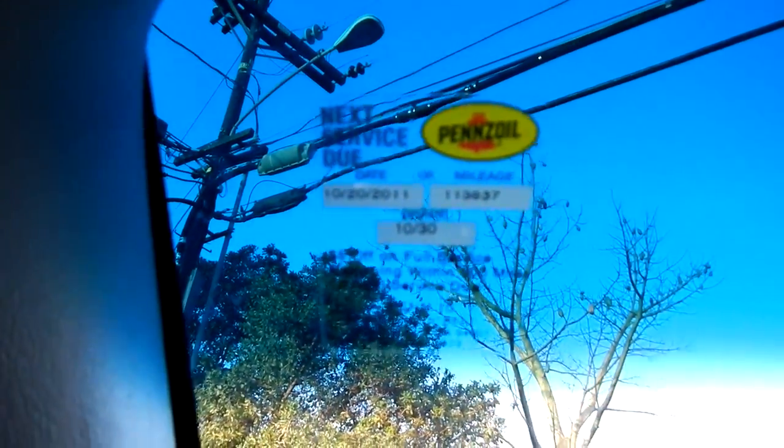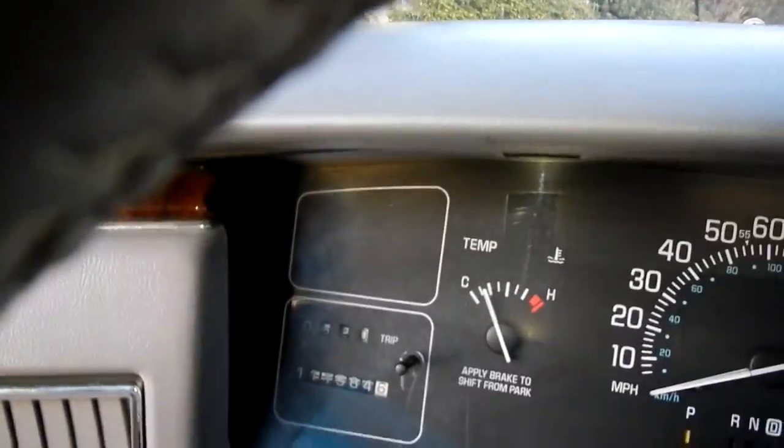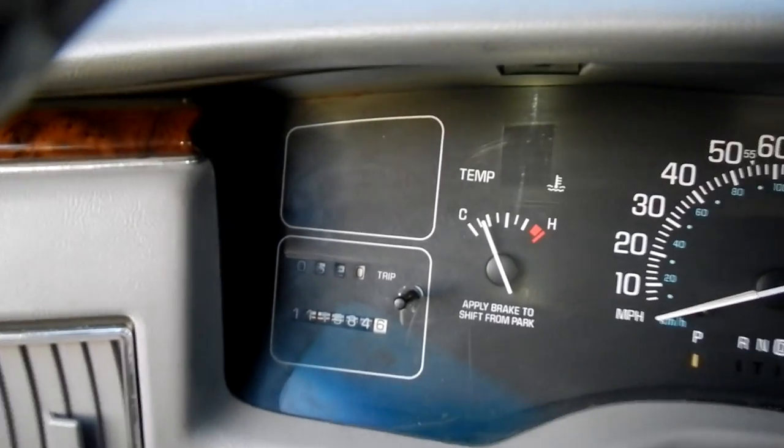He's keeping them on there. Bet you old boy changed them to the same place. Due at 113,937 on 10/20/11. It's overdue! But not on the miles. 111, this thing is? Is that right?